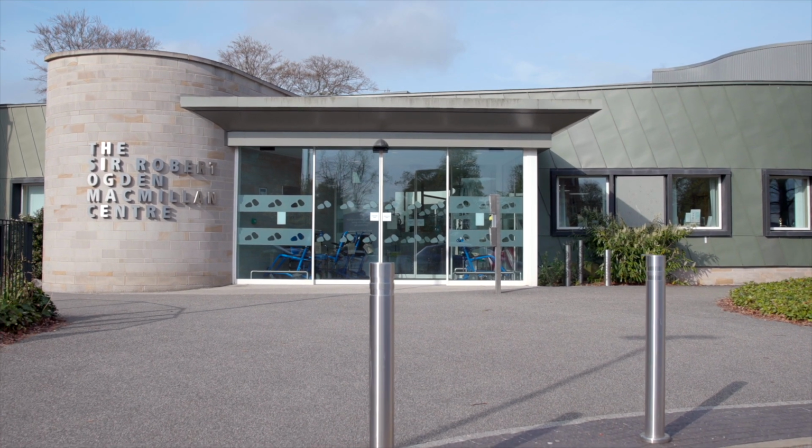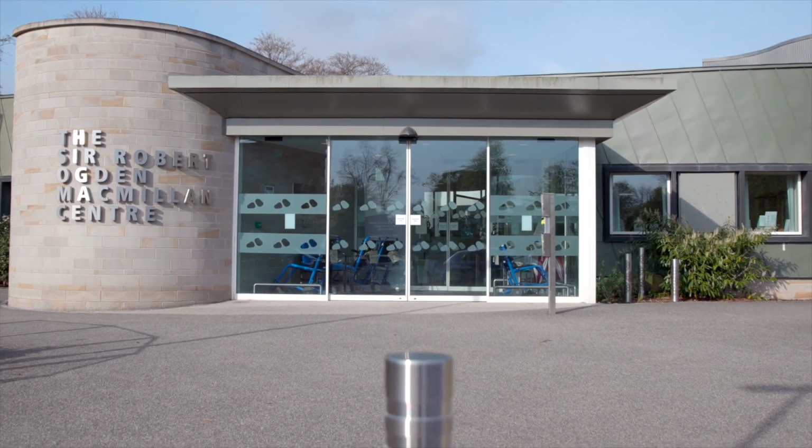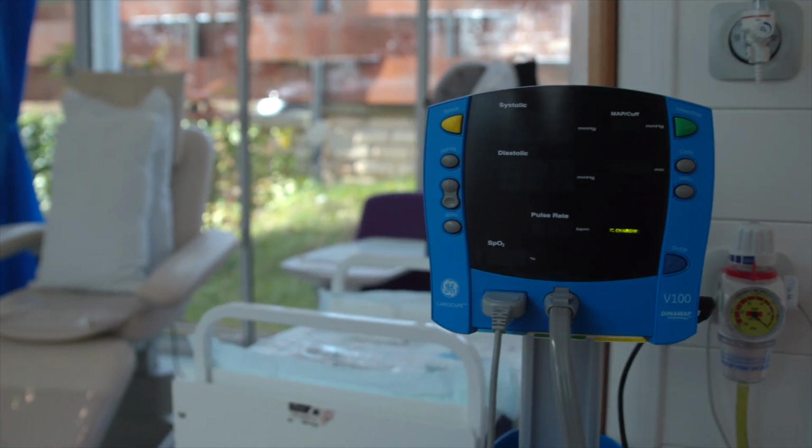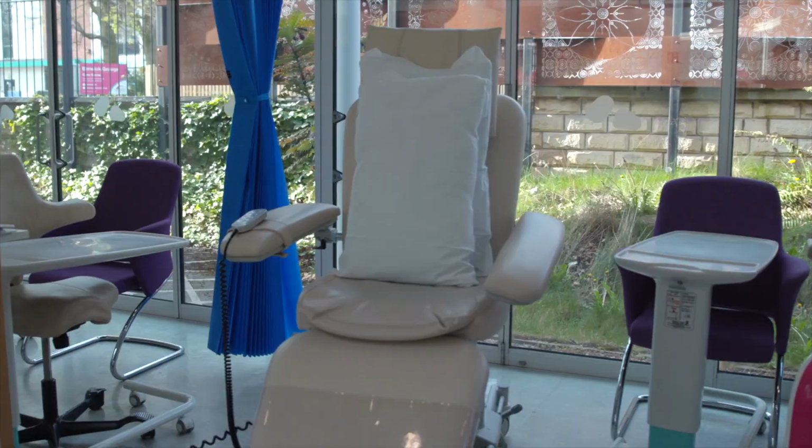Welcome to the Sir Robert Ogden Macmillan Centre at Harrogate Hospital. We give many different types of treatment for cancer here, including chemotherapy, targeted therapies and immunotherapy. These treatments are collectively known as systemic anti-cancer treatments, abbreviated to SACT. The treatment you receive will be dependent on your type of cancer.